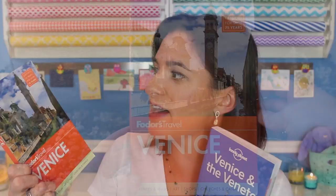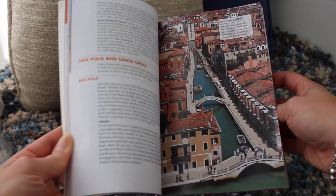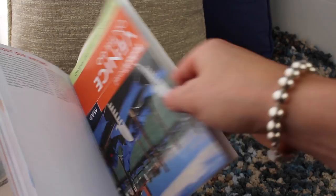So I bought two books that I'm hoping to read on the plane over. I bought the Fodor's Travel Venice, isn't that it? And also the Lonely Planet. So I will let you know if these books are good. I believe they both also come with pull-out maps, which is nice to have, extra maps of course.